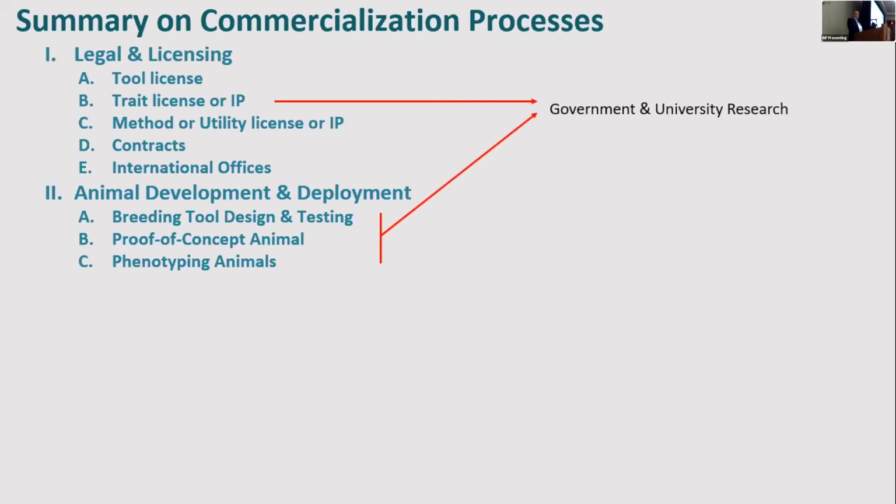I'll say that the trait license or IP and these A, B, and C in part 2 are things that government and university research labs have done quite a bit in so far relative to livestock. I know that 2 trait licenses have been given out for disease resistance, well, there's actually been 3 that have been licensed out, 2 in pig, 1 in bovine, and 2 of those actual licenses were failures. The traits didn't work. But there is one that is working, and that's, of course, the PRRS-resistant pig CD163 that Genus is working on.